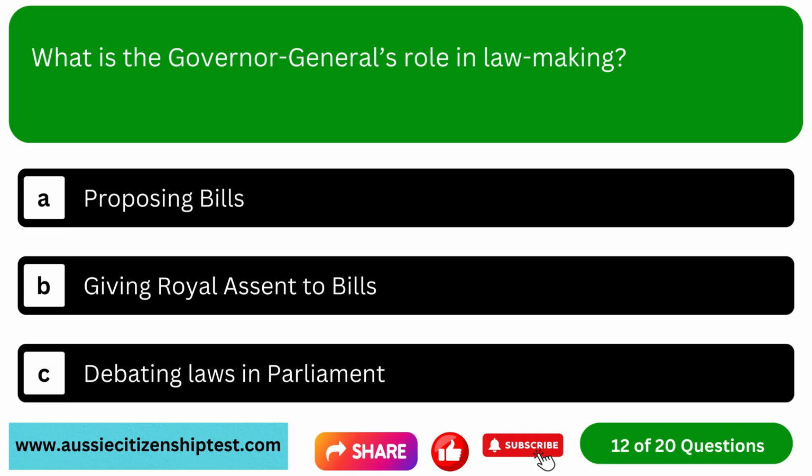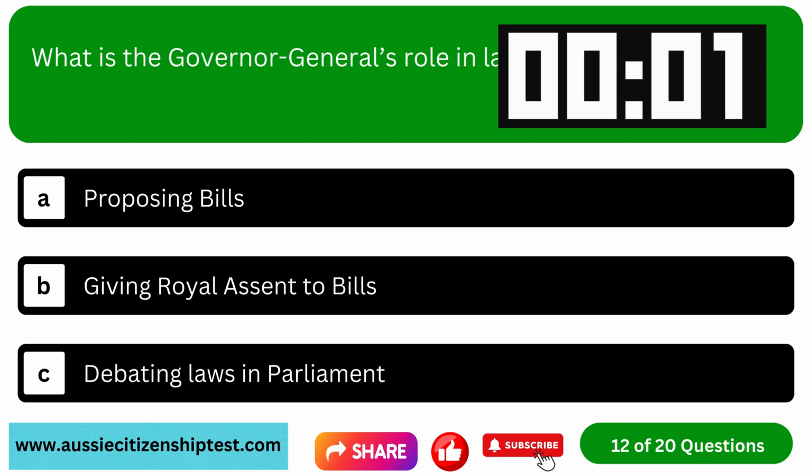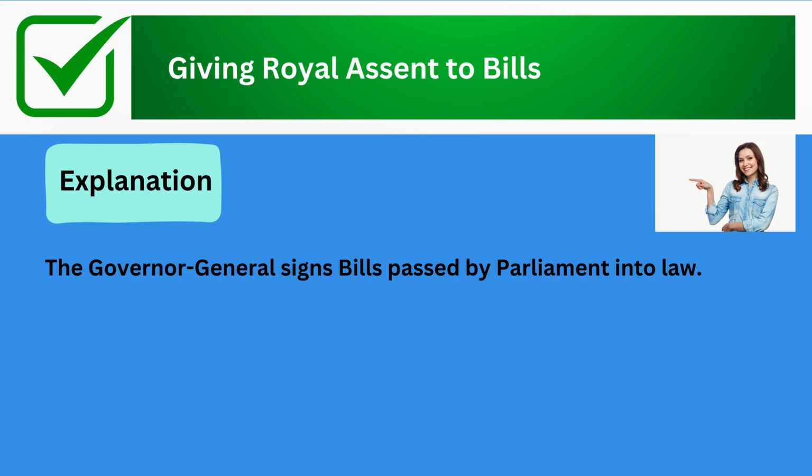Question 12: What is the Governor-General's role in lawmaking? Option A, proposing bills. Option B, giving royal assent to bills. Option C, debating laws in Parliament. The correct answer is giving royal assent to bills. Explanation: the Governor-General signs bills passed by Parliament into law.